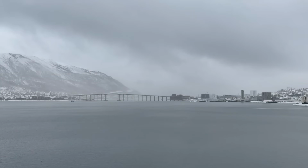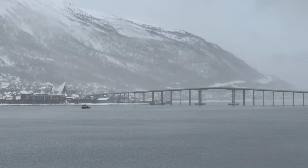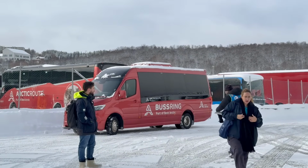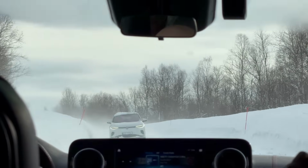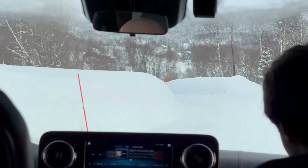By the time we reached Tromsø, the clouds had descended once again, but we didn't care too much as we were going dog sledding, and despite the late arrival, the tour could still go ahead. The drive there was eventful. A road was closed due to the risk of avalanches, so we took the scenic route.